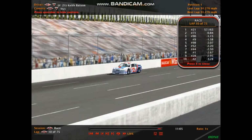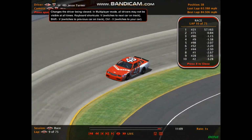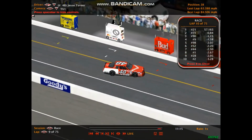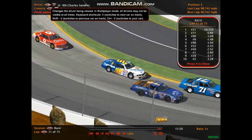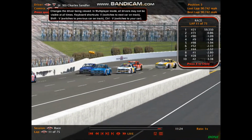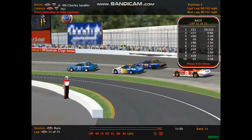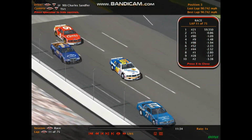A lapped car coming off onto pit road. That's Jesse Turner in the 48 machine. He's had problems, and he's now coming back onto pit road in the number 48 machine. So, an unscheduled pit stop already for the number 48 team here, and I don't know if he's going to be one of those drivers who's going to be coming off and on pit road all race long. Sometimes that happens on a short track. We've seen it here at Martinsville. We've seen it at North Wilkesboro. We've seen it at Bristol. Don't know if we've seen it at Richmond or not, but still.